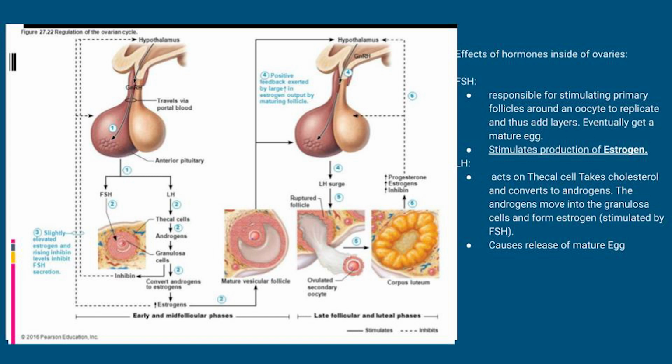The ovulation cycle has 28 days duration. During your early to mid-follicular phases, the hypothalamus produces gonadotropin-releasing hormone, which travels down to the anterior pituitary gland and stimulates gonadotropins. In turn, this releases two chemicals into the bloodstream, follicle-stimulating hormone, or FSH, and luteinizing hormone, or LH.